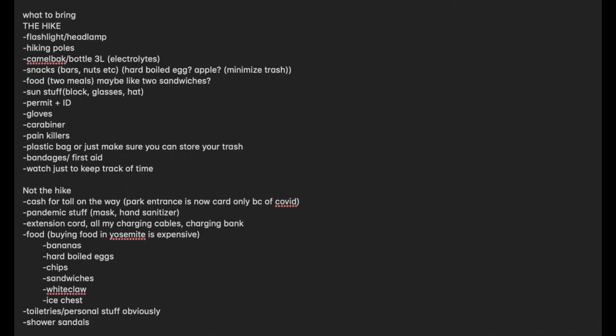So for the packing list, here's a list of stuff you'll need for the actual hike itself. First thing, flashlight or headlamp. Since we're going at around 4 a.m., it's going to be pitch black. So for the first part of the hike you'll need lights, and you'll also need them if we go to Spider Cave. It's going to be pitch black in there too.